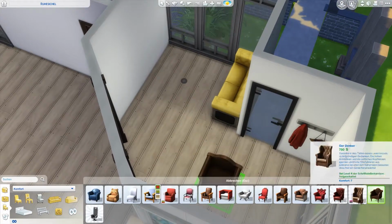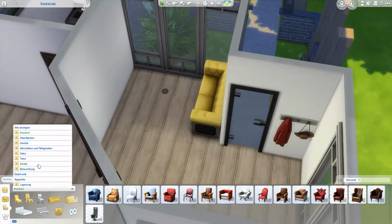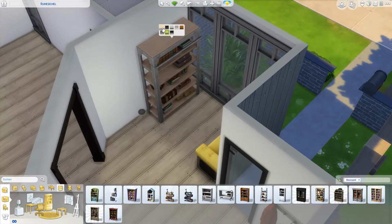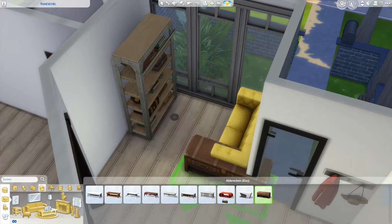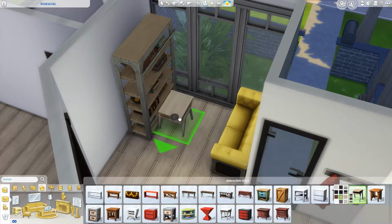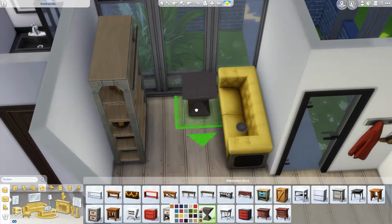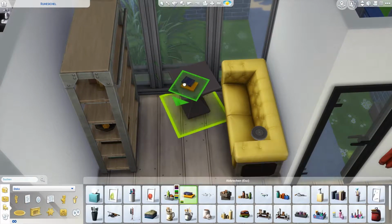Yeah, and now you can see me furnishing the entrance area. I just wanted to make a little reading nook, a little cozy place where whoever lives there can just relax and sit in the quiet, maybe look out the window and just be happy.